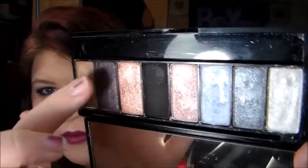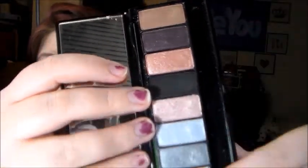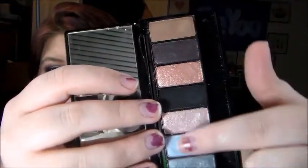I usually get them wet at one side. I test every single eyeshadow palette that I own wet and dry, because I want to know if I can use it wet. I want to know if I can use it dry. So whenever I do that, I only wet down one side of the palette. So like this side is the wet side, and then this side is the dry side.